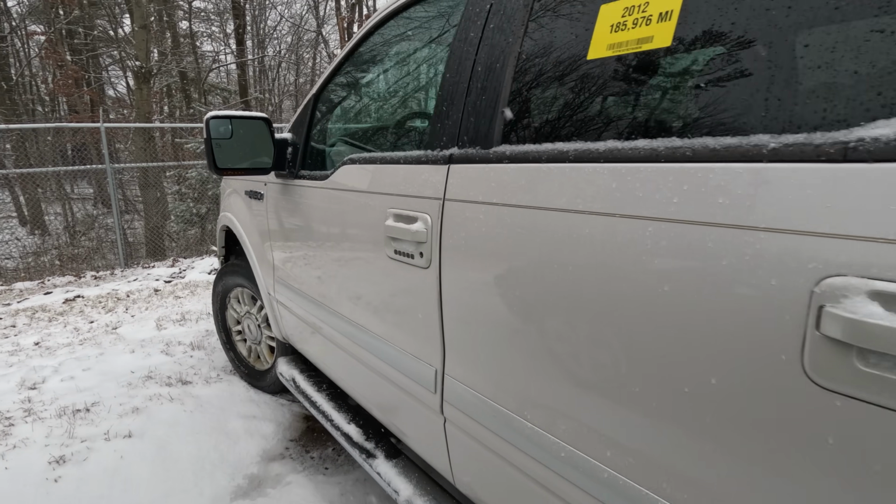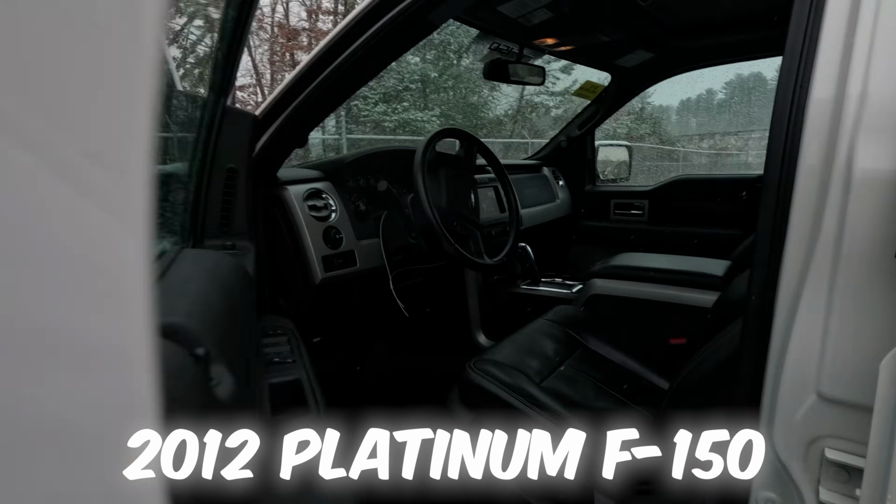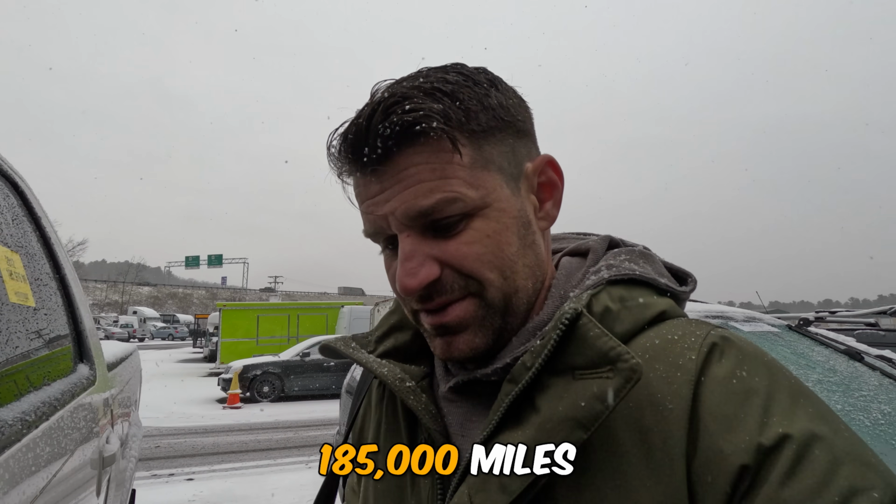What else did I buy? I think I actually bought this one. I bought a F-150 Platinum, not that one. I think this is my other purchase. 2012 Platinum F-150 with a 5-liter. One owner, 185,000 miles. But it's not rusty, which is amazing to say in New Hampshire. Kind of smells like cigarettes, so we'll get that out of here.